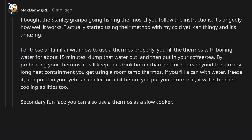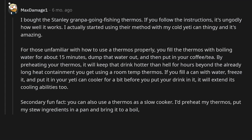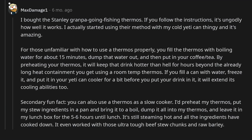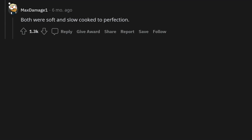Secondary fun fact, you can also use a thermos as a slow cooker. I'd preheat my thermos, put my stew ingredients in a pan and bring it to a boil. Dump it all into my thermos, and leave it in my lunchbox for the 5-6 hours until lunch. It's still steaming hot and all the ingredients have cooked down. It even worked with those ultra tough beef stew chunks and raw beef. Both were soft and slow cooked to perfection.